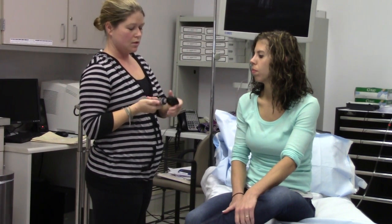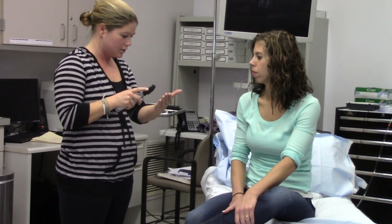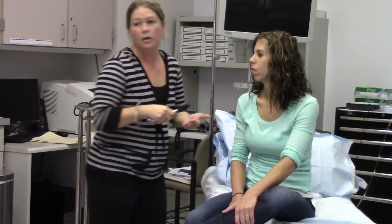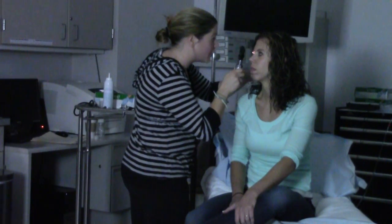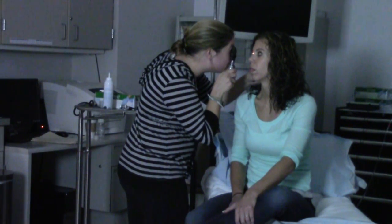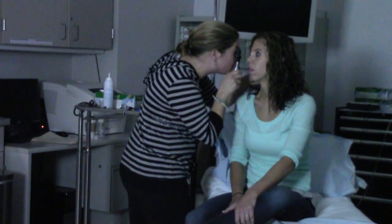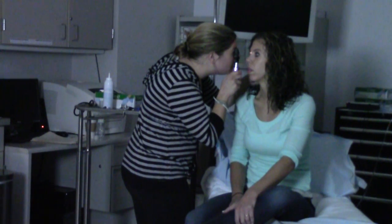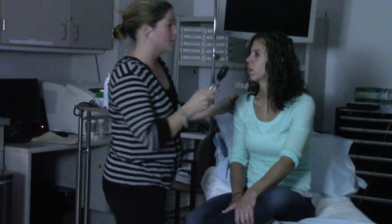Now I'm going to take a look in your eyes. And I'm going to turn on my ophthalmoscope and just adjust it accordingly. Okay. I'm going to turn the light down. I want you to just look straight ahead. And I see the red reflex, and I'm following that in. And I see the vessels and the arteries are evenly distributed, no papilloedema. I'm following those in. And I see the optic disc. It's yellow and oval. And I'll look at your other eye.